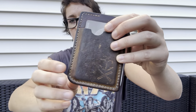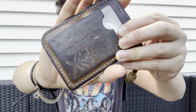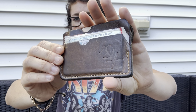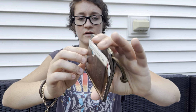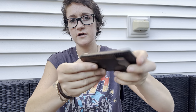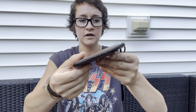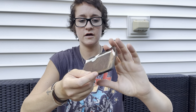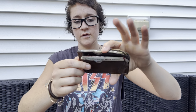But this thing is, look at how beat up this thing is. Looks like it's gone to war and back. It's just so cool. Really, really nice. This is in Crazy Horse leather, and I think it just looks fantastic. It's very slim, very minimalistic. I keep my cash in the middle, credit cards there, ID on the back with band-aids. What else do I need? Nothing. What more do you need?